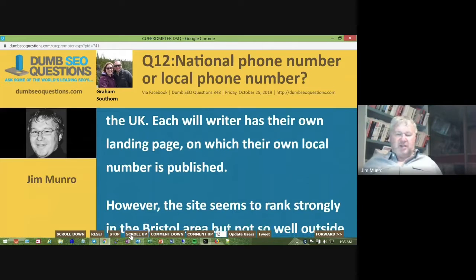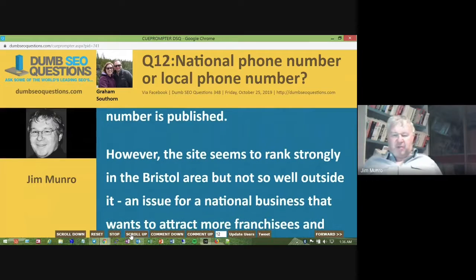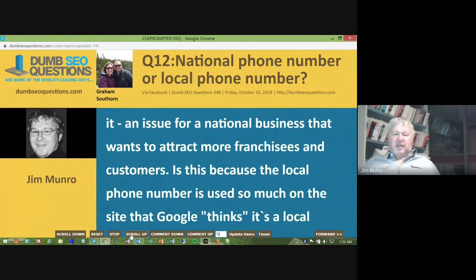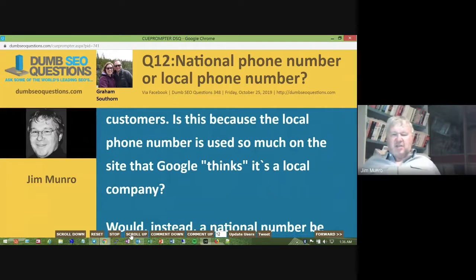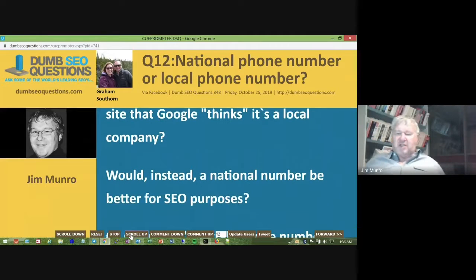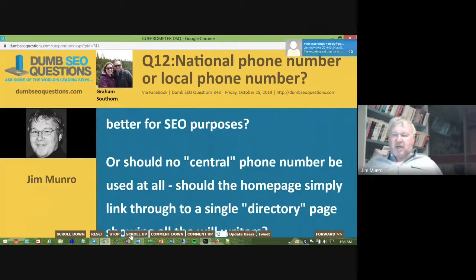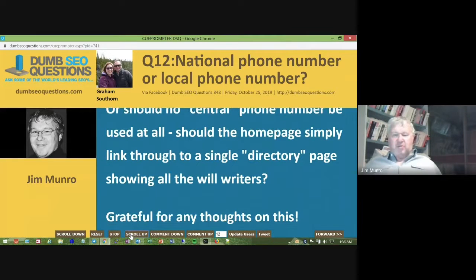Each will writer has their own landing page on which their own local number is published. However, the site seems to rank strongly in the Bristol area, although not so well outside it. An issue for a national business that wants to attract more franchisees and customers. Is this because the local phone number is used so much on the site that Google thinks it's a local company? Would instead a national number be better for SEO purposes? Or should no central phone number be used at all?